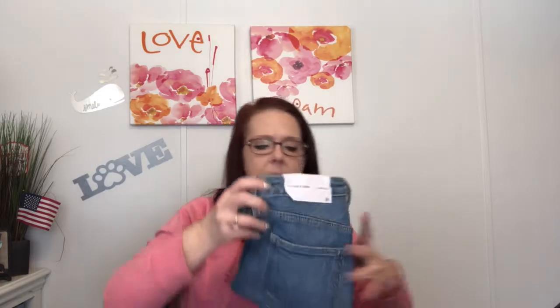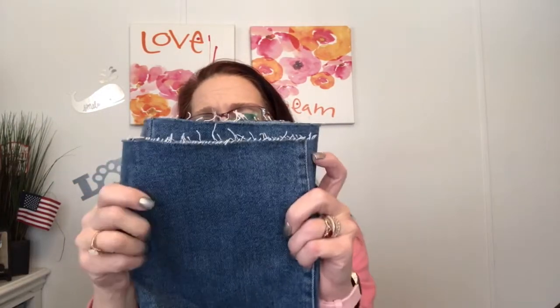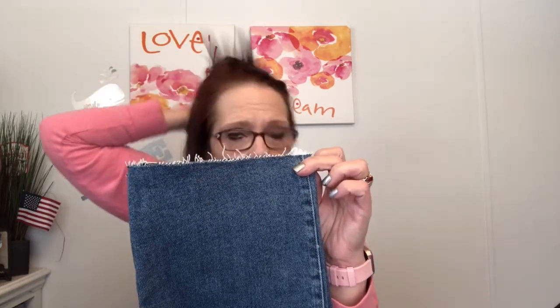I do like that. And then we have one more thing, and it is a pair of jeans, just black denim in a size 31. The only thing that I didn't care for, and I don't really wear much of the wider leg or the boot cut and the unfinished hem. It's just not me. I don't know.